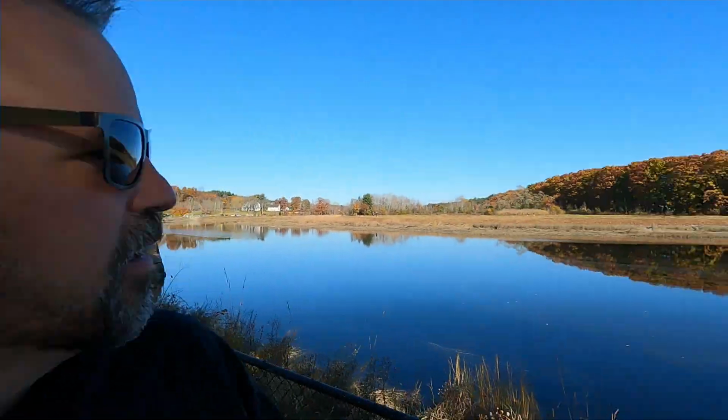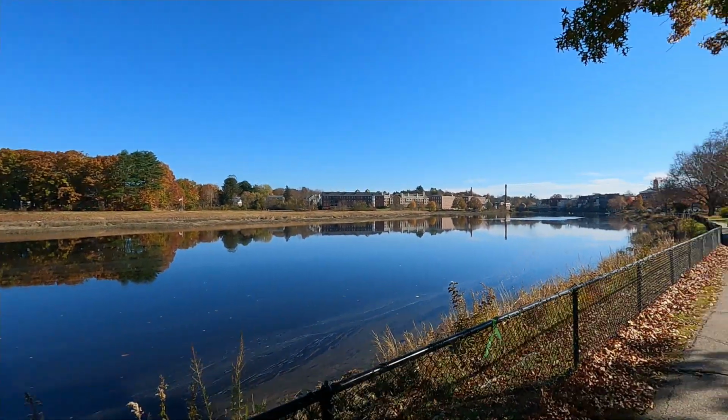I'm still trying to get to that powder house. It's still a little further away than I thought. I saw some people walking over there. Maybe I have to go all the way around. I don't know. We'll see. I just asked a woman walking and she says I have to go up by that smokestack. There's a bridge over there.